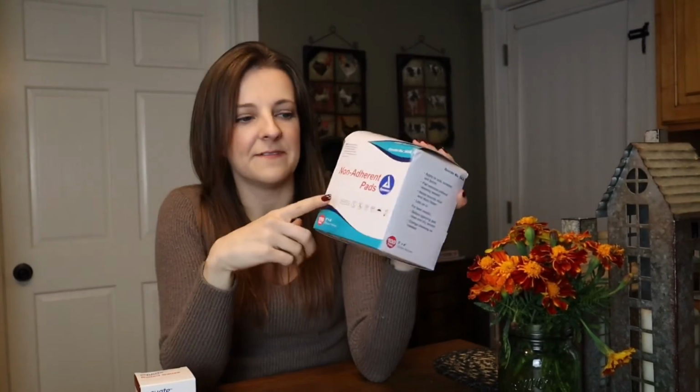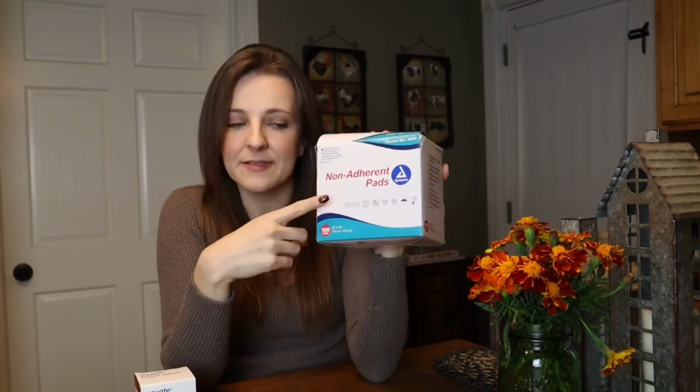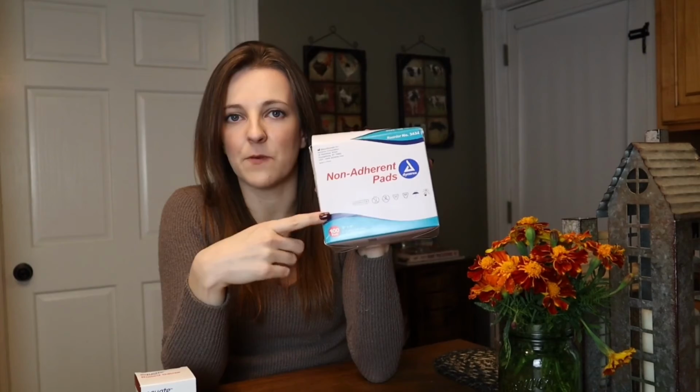And up next on my list as far as bandages goes, that is an absolute must-have, is non-adherent pads. This I got off of Amazon. It's a 100 pack, 3 inches by 4 inches. As you can see, they come in just these little thin, sterile packages. They're individually wrapped. So what non-adherent pads are, they're a special material that doesn't stick to the wound.